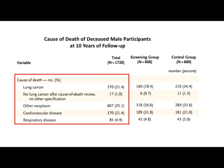Also, this is a very interesting and important thing to focus on. Overall, out of the 1,700 patients who died, only 370 ultimately died of lung cancer across both the screening and the control groups. Almost an equal number died of cardiovascular disease. 600 patients actually died of other cancers, and 85 patients died of respiratory disease. So just detecting lung cancer is obviously not going to be enough to save many of these patients.